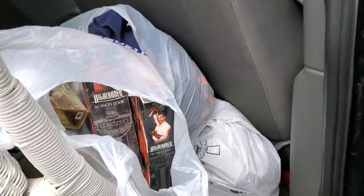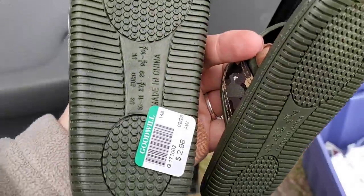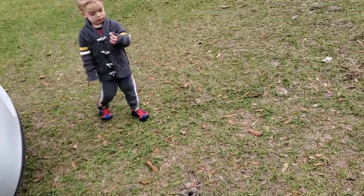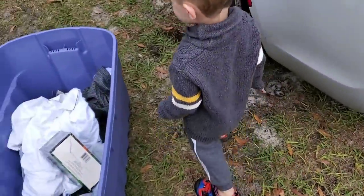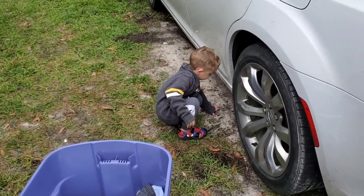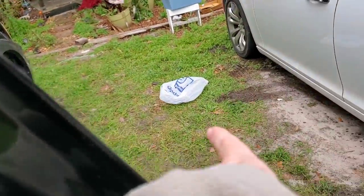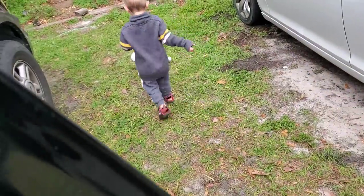Dalton! Here are your shoes! And then we got these little flip-flops for Dalton for a whole $3. Here's your shoes. You found a rock? What? Let me see what that is. Don't put that in there. I think Dalton's picking peaches off of the peach tree is what's going on. Now he's going to bury it. All right. I'm putting your shoes in the bin. Oh, wait. Can you get it? Get it, get it, get it. The bag's flying away. Look, Dalton. You got it. Good job.